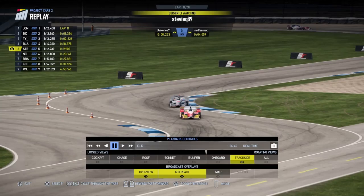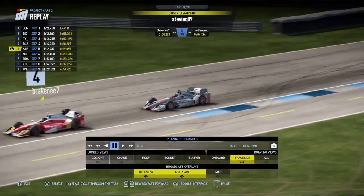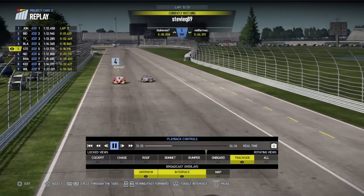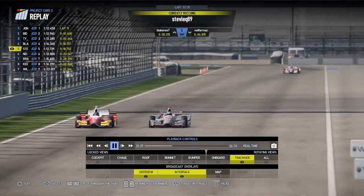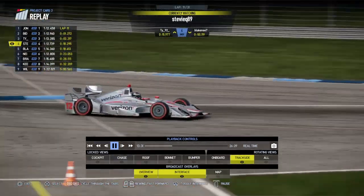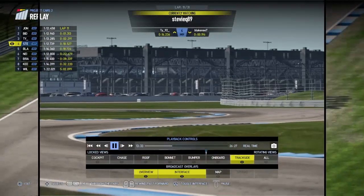Okay, here's a replay of how Stevie got past Blakeney. So gets a fantastic run through the chicane out the other corner. Gets on a push to pass. Blakeney moves out to the right. Stevie goes to the left. Gets the inside for the next corner. Brakes get very close together, but then Stevie gets the line and takes the position.